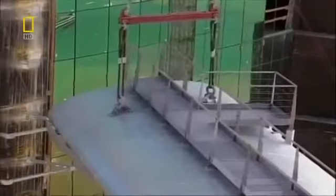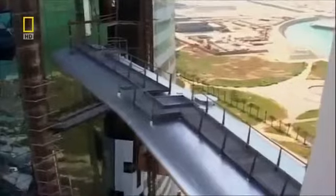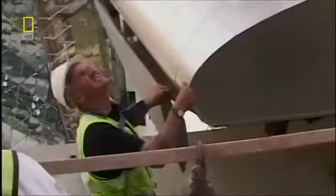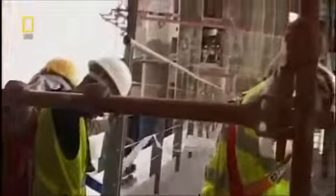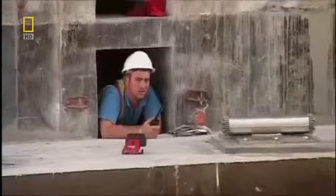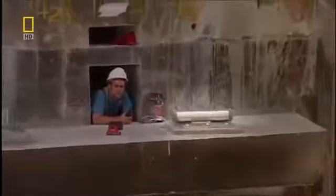Slow the power back down, go to the slower speed. Just a little bit more on the east side, Jack. West side, stop. Workers only bolt one side of each bridge to the towers. The other end is placed on solid steel rollers.